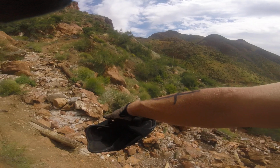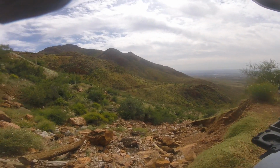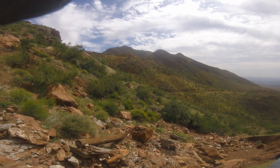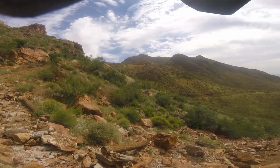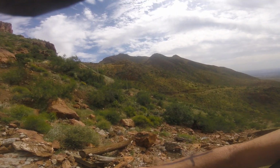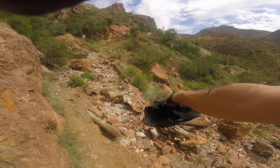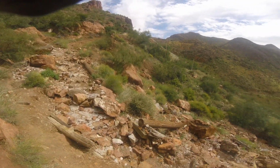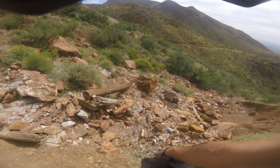And you can see where they put some concrete in there in the past to stabilize it, but that's already been exposed. So this is going to be interesting, trying to get some of this rock debris. We're going to have to roll some of these bigger rocks down. I can already see that one right there in front of my finger. That one will be perfect to pry off and roll down into here.